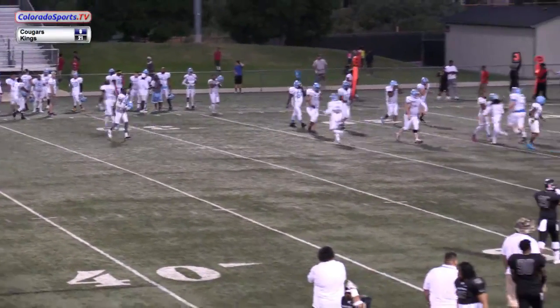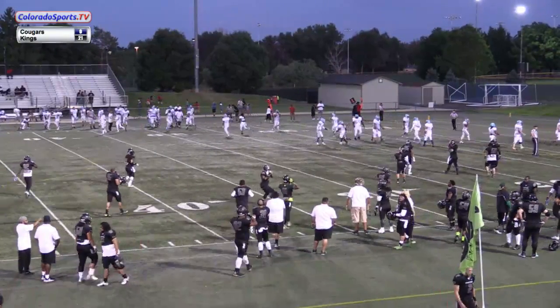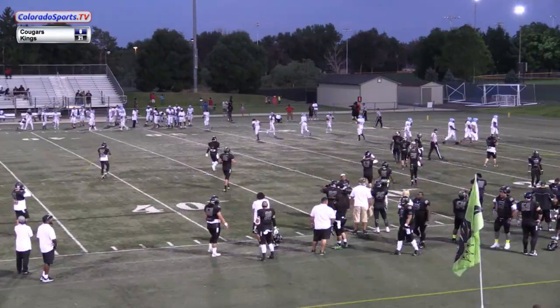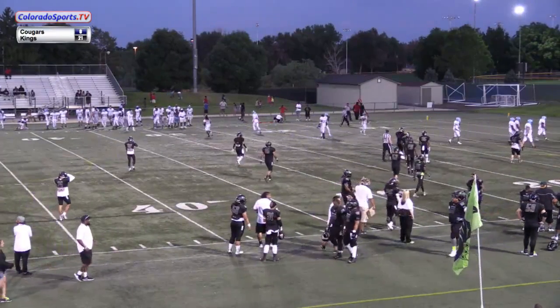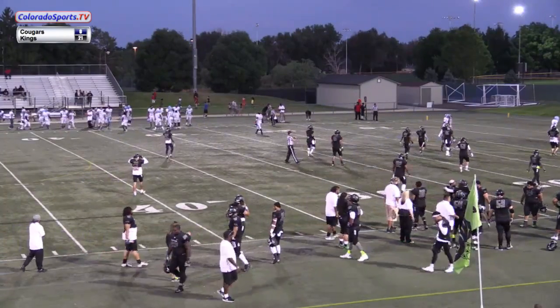Again, it's tough. They definitely didn't want to put another six up on the board for the Kings right there. Excellent defensive play by the Colorado Cougars. Gets the turnover, and it looks like they're spotting it deep in Cougar territory.